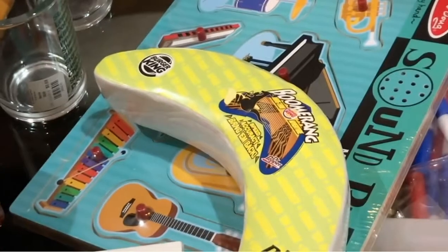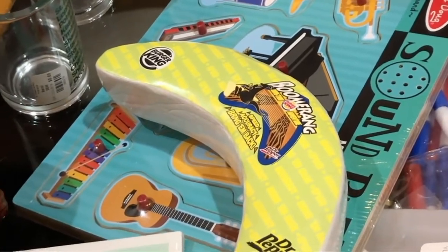Did you ever find it, Matthew? The Burger King boomerang thing? Oh, no, I did not.